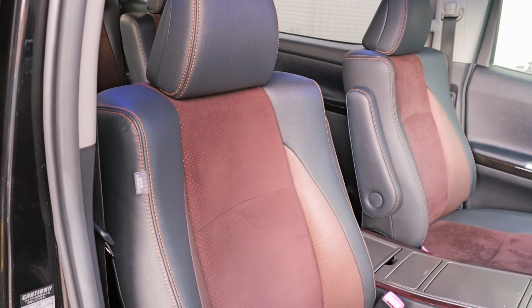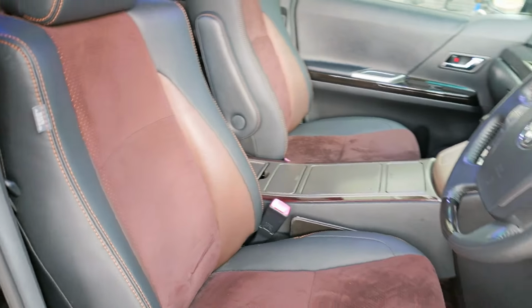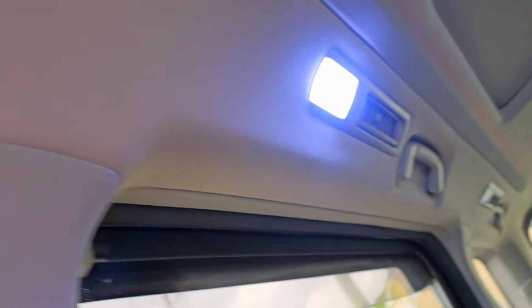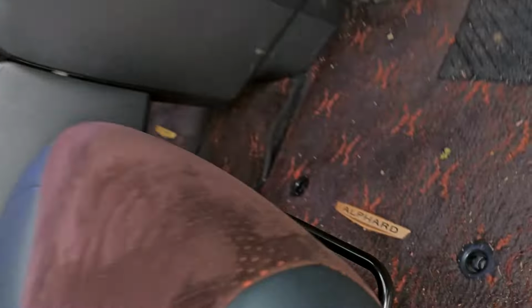Okay, seats here. Airbags in the seats, plus for passenger and driver. I don't think there are any for the rear, but I might be wrong about that. Let's just have a quick look. No airbags up here. Oh, airbags up here. Okay, so a total of 6. 6 airbags in it.